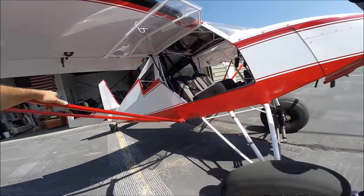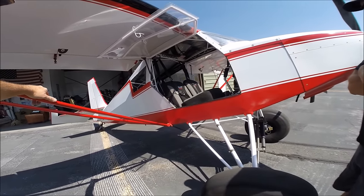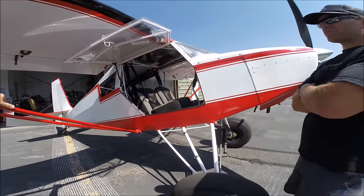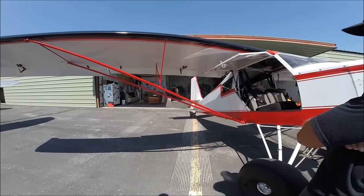Oh, and you got the big bore kit in this. It's the big bore, so it's Rotax 115 horse. 115 horsepower. It's in immaculate shape. There's less than 540 hours on the entire airframe, engine, prop.